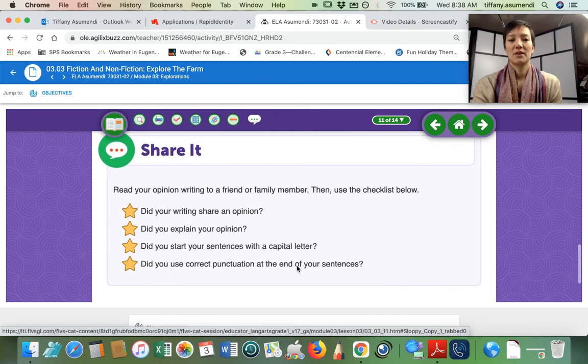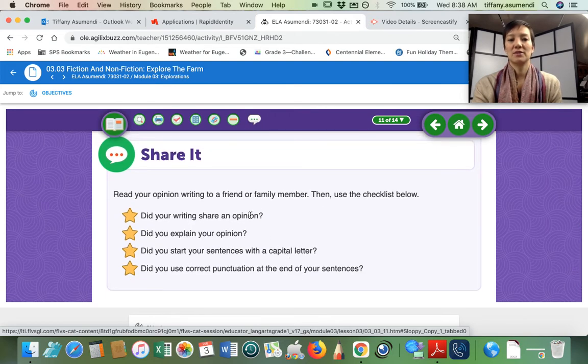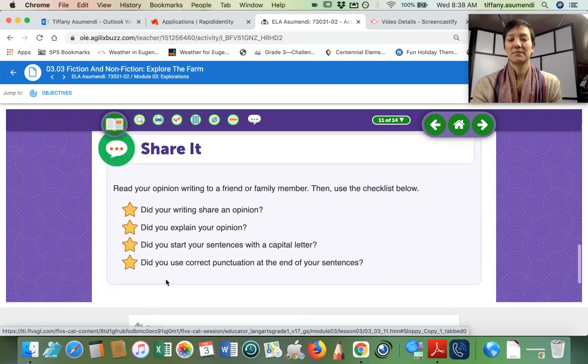Share it. Read your opinion writing to a friend or family member. Then use the checklist below. Did your writing share an opinion? Did you explain your opinion? Did you start your sentences with a capital letter? Did you use correct punctuation at the end of your sentences?